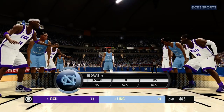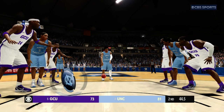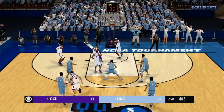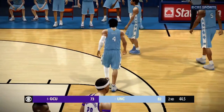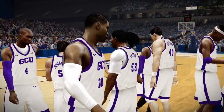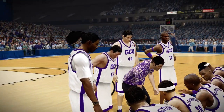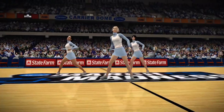Once again, man. 15 points for RJ Davis. He has been lethal today. Gotta miss one. Oh, my Lanta. So a 9-point game now. Going back to the timeouts. I can't skip them. All of the drama. The drama of a 9-point deficit.